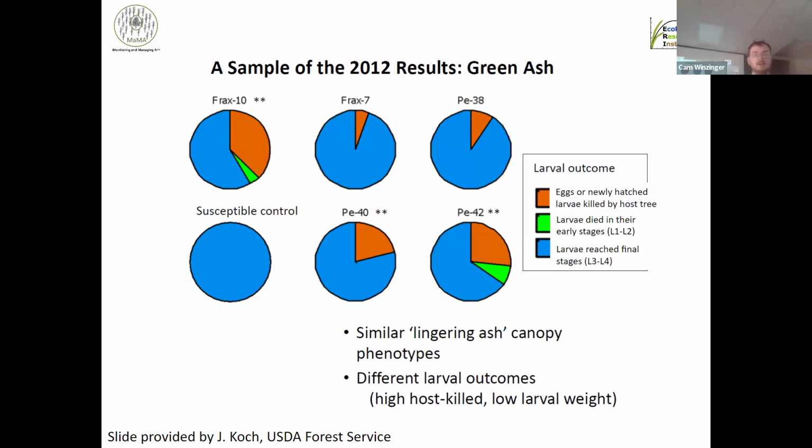These are results that were taken from our green ashes. And as you can see, not all of them are 100% resistant. That's why this crossbreeding program is so important, because eventually even the naturally resistant trees will succumb to the ash borer. So that's why timing is so key with the type of data collection that we're going to be talking about in just a second.